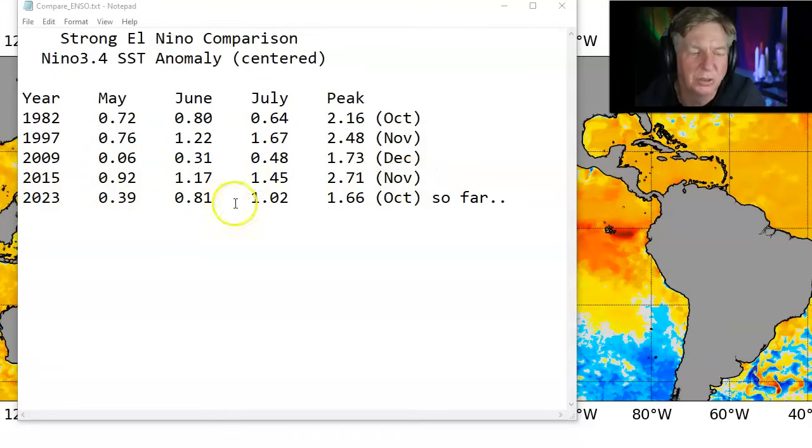Now, here's our 2023 El Nino at only 1.66. All we have is October data so far. We think we're going up from here, but the question is how far and how much. But I think it's going to peak not in October, not in November, not in December. I wouldn't be surprised if it was January or even February at the rate things are going.